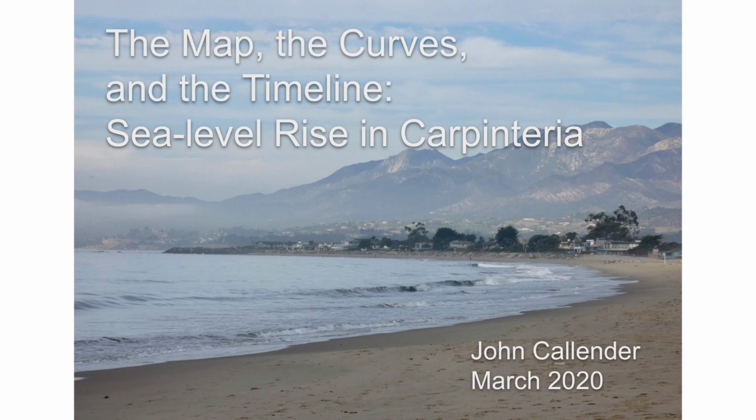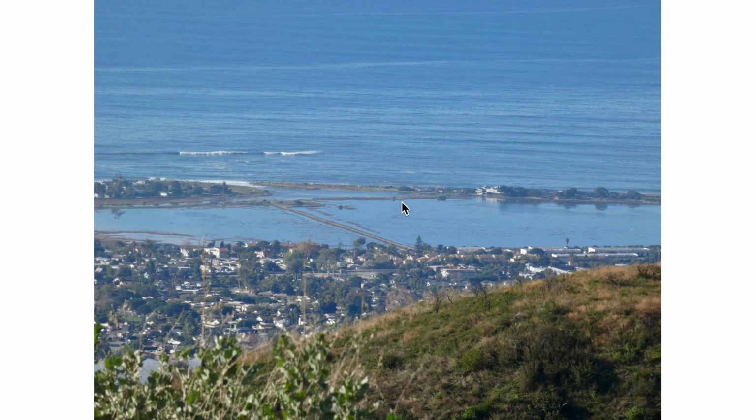To understand where we're at in Carpinteria in terms of the issue of sea level rise, I think it's important to understand three things. So that's what I'm going to talk about in this video. And those three things are the map, the curves, and the timeline. So let me get started and talk about the map.